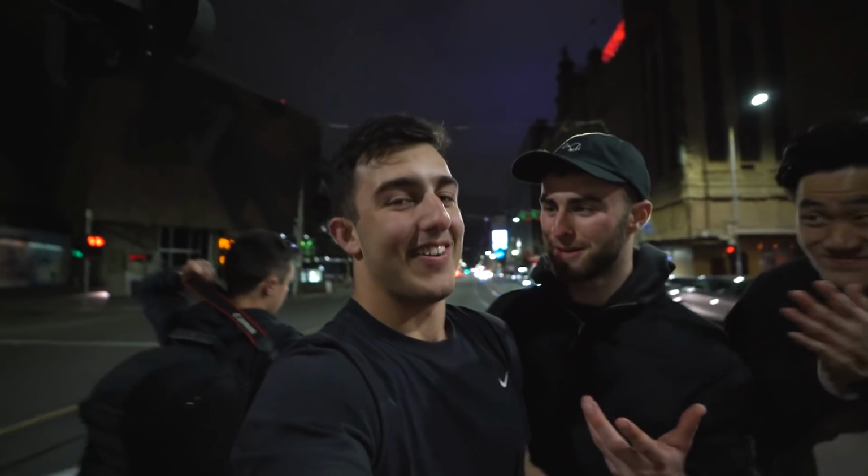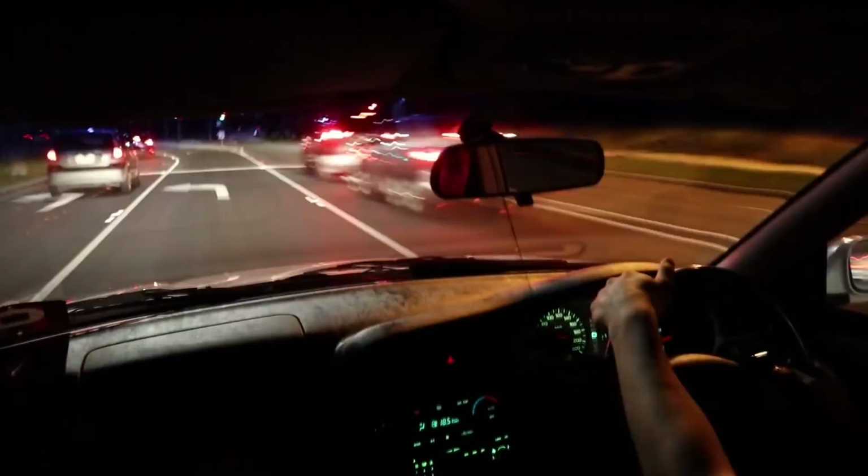We've been waiting here for the past half an hour trying to get the right shot because the trams... Because you kept stuffing it up. I know, I did keep stuffing it up because the trams come every like 10 minutes. I'm keen to go home and merge them all and edit them together.